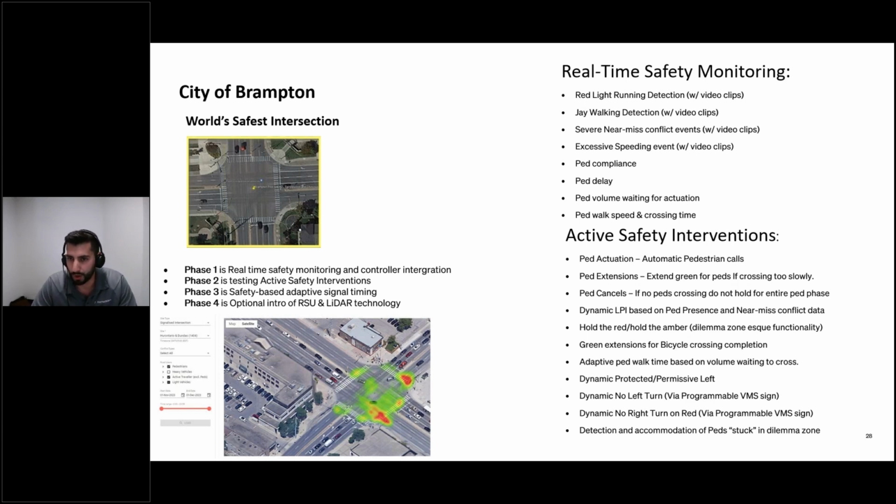Phase 2 is where we get into active safety interventions, and this is what I was talking about earlier regarding dynamic no right-hand turn on red or dynamic pedestrian warning applications. This phase is where we're going to try to command the intersection to respond to how the safety profile is evolving in real time. And those can include things like dynamic LPI, so not having leading pedestrian intervals running all hours of the night when you don't need them.